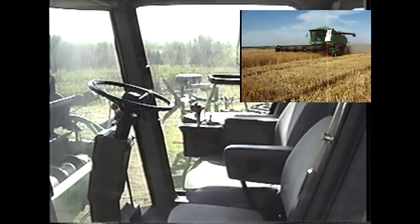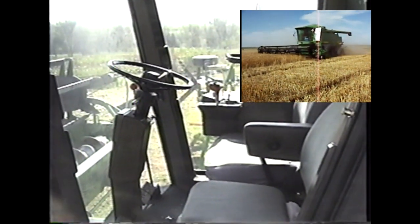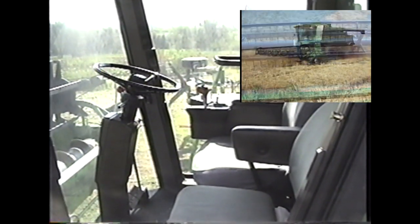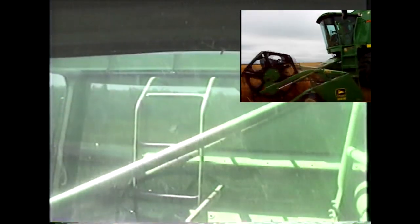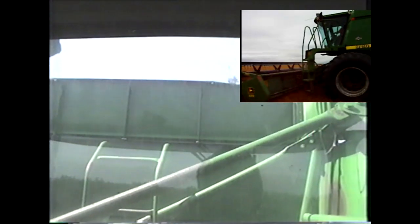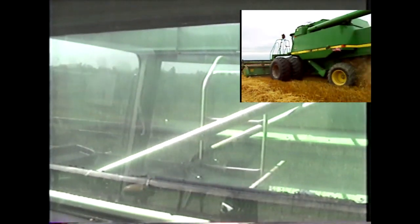Cab of the combine. Not all the comforts of home, but it's pretty nice in here. It's got a radio, air conditioning, and it's nice and quiet. And that's a window to the inside of the bin, so as it fills up with grain, once it gets past the window, then there's a little alarm up there that tells you when the bin is full and it's time to unload it into the truck.